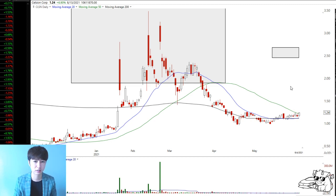Sometimes when the liquidity is really bad, like they only trade 1 million a day, you might think that's a lot, but for a penny stock it's not. A little slippage could cost a lot. That's why I need at least a couple million for penny stocks.